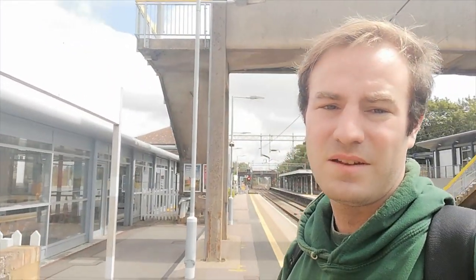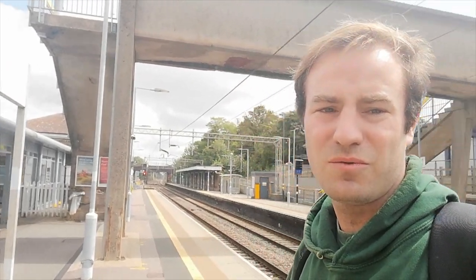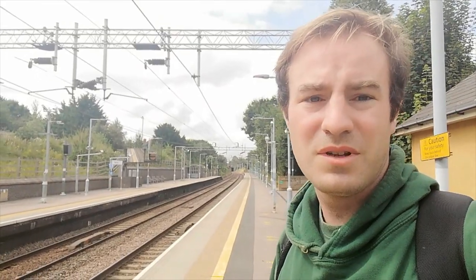As you cannot see, we're at Mark's Tey station on the main line from London Liverpool Street to Norwich. That way he's looking towards Norwich, and if I pan round, that way he's looking towards London. We are doing, as my hoodie shows, another episode of Miniature Railway Britain. The reason I'm here at Mark's Tey is I came up on a train from London Liverpool Street.